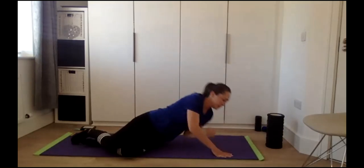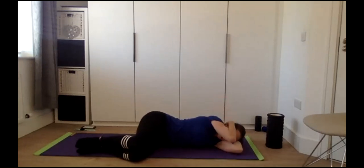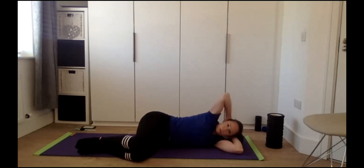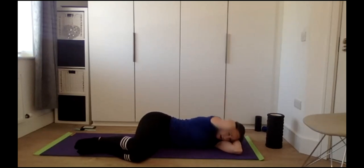So same thing, we're lying on your side, arms back through here, legs are relaxed, and we're going to rotate through that mid part of your back, really stretching that arm, reaching it down to the floor as far as you comfortably can. And we'll go for 2 more. Just a couple of seconds at the very end if we can. And then the last one.